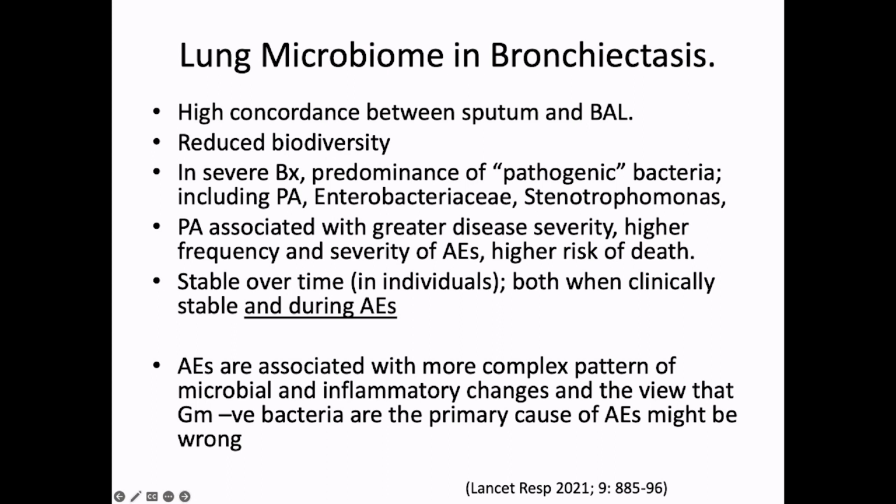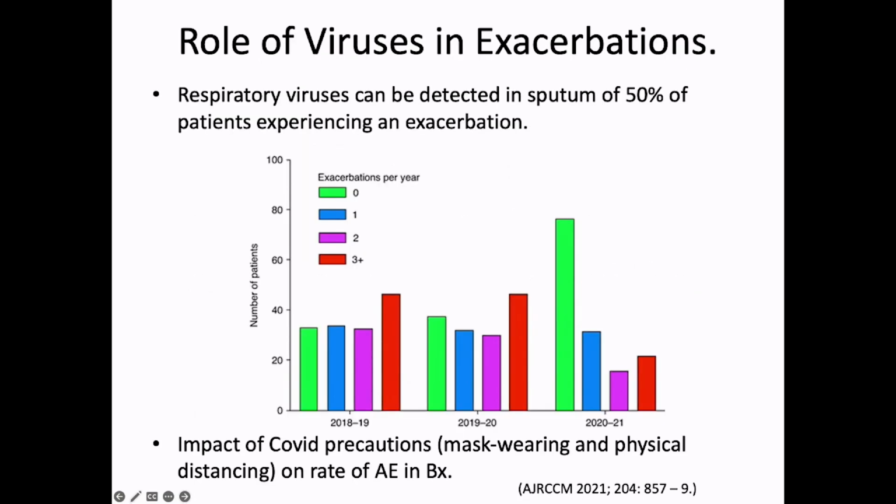One of the things that's become clearer in recent years is, in fact, that this abnormal airway microbiome is stable over time, and that includes stability during acute exacerbations of the condition, which then calls into question the previous view that gram-negative bacteria were the primary cause of acute exacerbations of bronchiectasis. And there is increasing evidence of the importance of anaerobic bacteria, but also the potential role of viruses in exacerbations. In people having exacerbations, evidence of virus infection can be found in about 50% of patients.